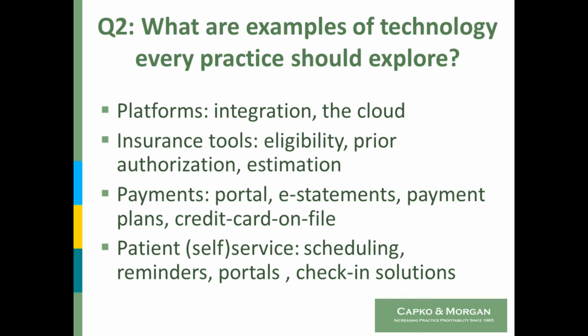There are lots of different things that hold practices back from launching these tools, but I've got to tell you, they're actually usually very, very easy to launch, and they will make things so much easier for your patients. And when you make things easier for your patients, you're more likely to get paid more quickly. So this is a really important technology area for practices to look at.